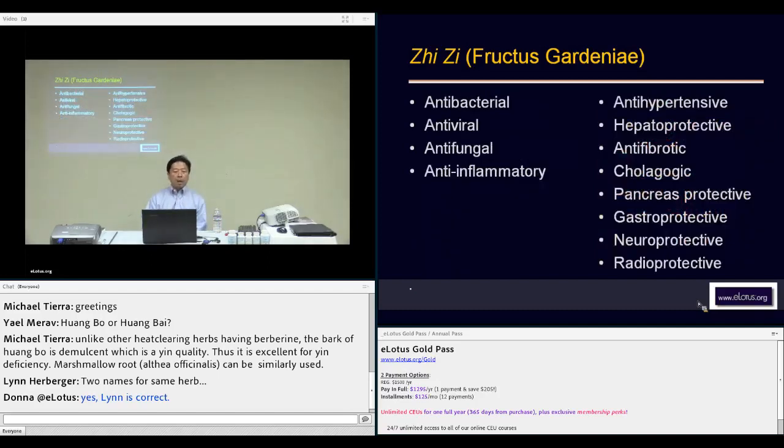From a pharmacological perspective, once again, this has very good antibiotic effect. It has antibacterial, antiviral, and antifungal. But the difference is that it is not quite as strong as an antibiotic herb when you compare it with Huang Qin, Huang Lian, and Huang Bai, even though the description is the same. Those three are much stronger as antibiotic herbs. Zhizi has the effect, but it's not quite as strong. But rather, Zhizi is a much better anti-inflammatory herb.